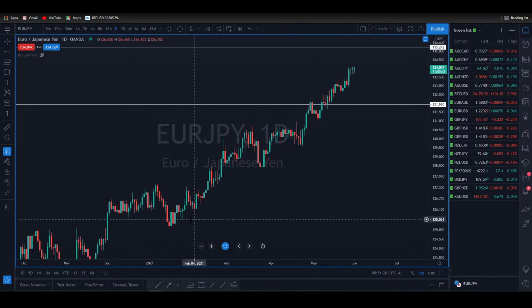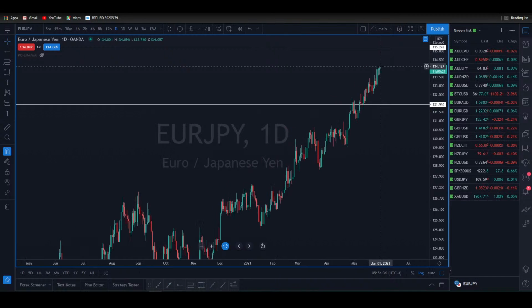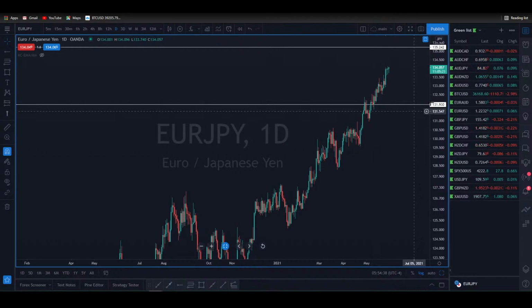If you look at this entire move from this swing low down here, you've essentially been straight up since January, right? So almost 2 full quarters. This thing has just been trucking to the upside. If I were you, I would be starting to look for some profit taking areas if you haven't taken profits yet.